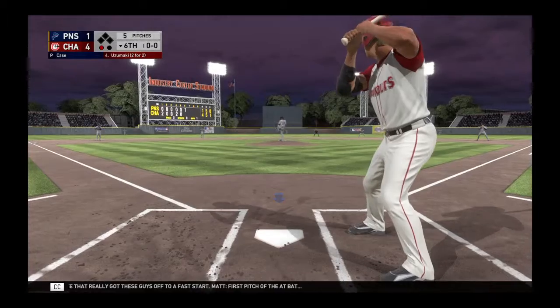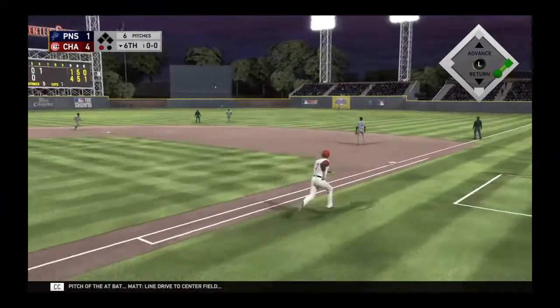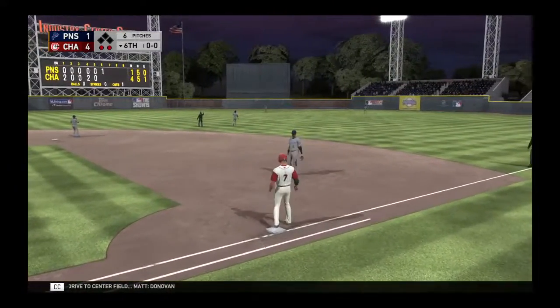First pitch of the at-bat. Line drive to center field. Donovan is there now, and he has it. 2 gone.